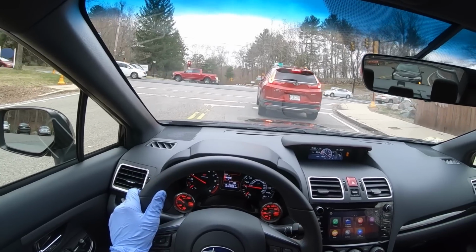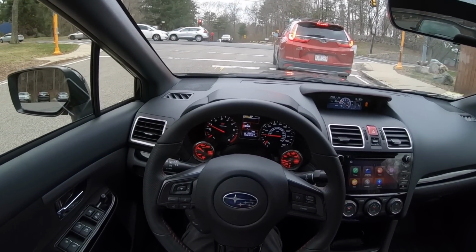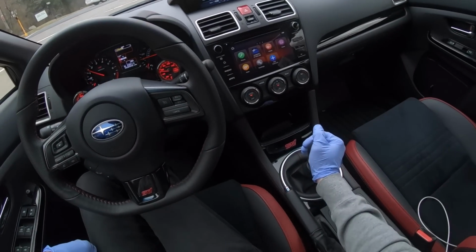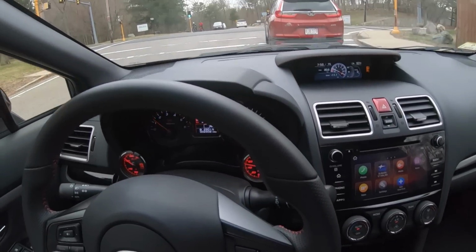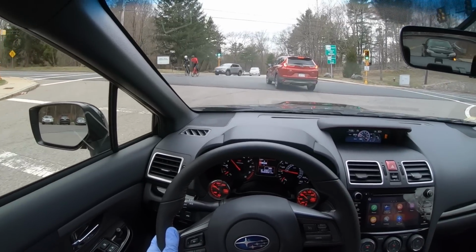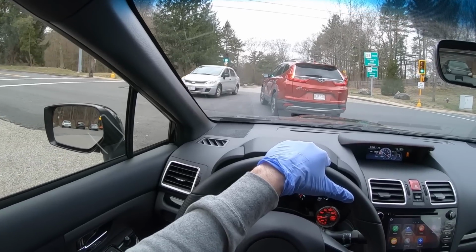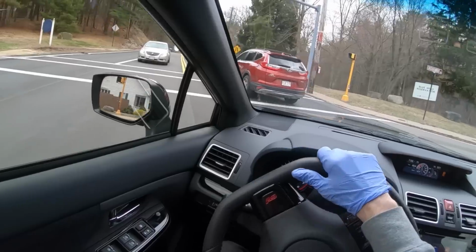Those lovely G-locks making lots of noise. Hard to reach that throttle, to be honest. It's a heel toe, because I've got the wall right there, the center column, center stack. God, I can't talk right now. Yeah, take your time, lady. Jesus.